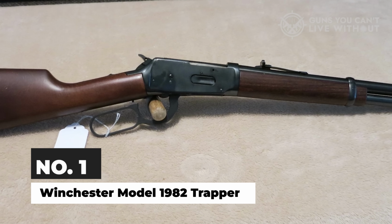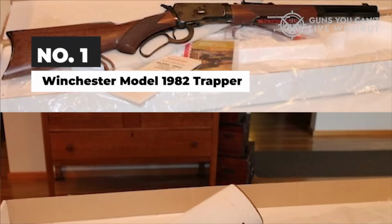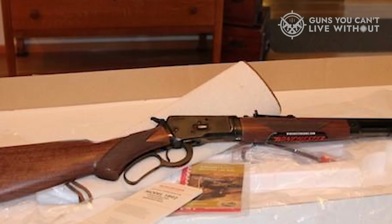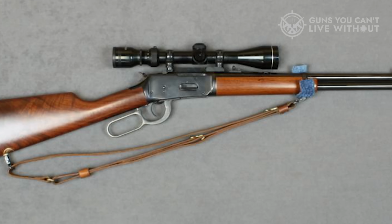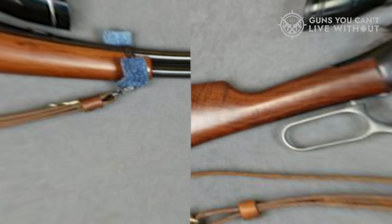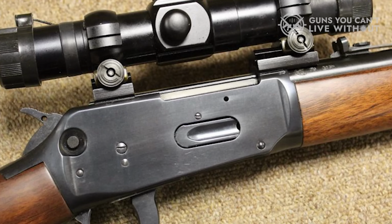Number 1. Winchester Model 1892 Trapper Takedown. 357 Mag, 44 Mag, 44-40, and 45 Colt. Sometimes it's best to get back to basics. Enter the Winchester Model 1892 Trapper Takedown. An American classic through and through, this lever-action beauty is chambered in your choice of 357 Magnum, 44 Magnum, 44-40, or 45 Colt.